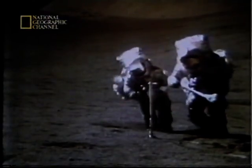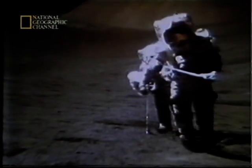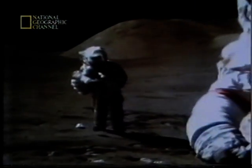Gene, if he's finished with the core tube, then we should be able to go. Cernan and Schmidt head back to the LEM, ending the explorations of Apollo. But neither man could have guessed they would be the last moonwalkers of the 20th century.